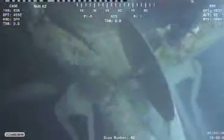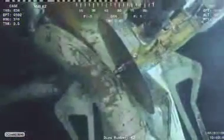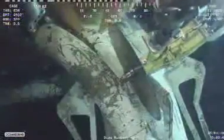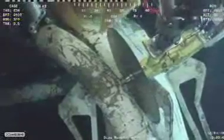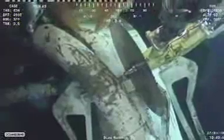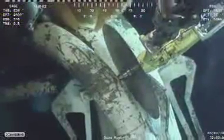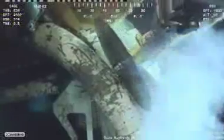This is definitely as exciting as it has gotten in some time. All right. Well, he's backed off on the saw, and he's positioning again. Maybe the rotation of the saw was pulling crude down from the leak above, and it just made it appear like it was leaking there. Well, there he goes. He's cutting again.